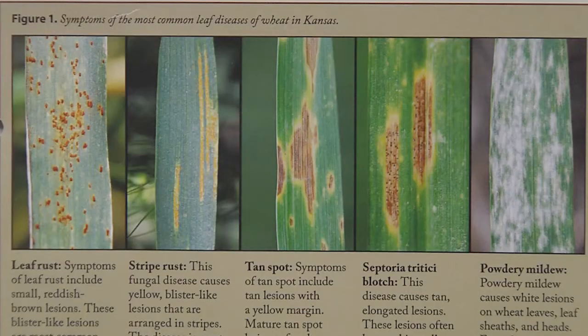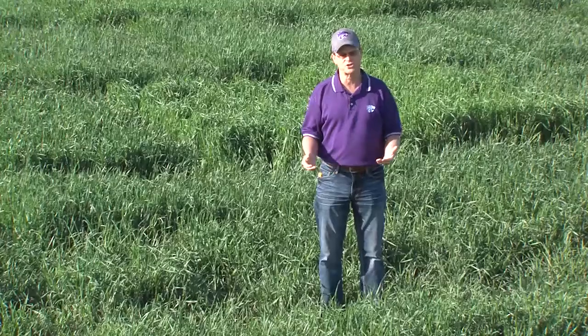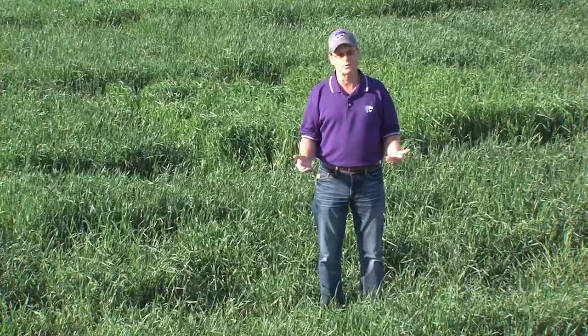Leaf rust is kind of the opposite of stripe rust. It likes warmer weather. So once the days do get above that 70, 80 degree mark, it actually will thrive a little bit better than the stripe rust. So that's going to be another foliar leaf disease that you need to watch out for with the moisture and with the warming weather that we're having.